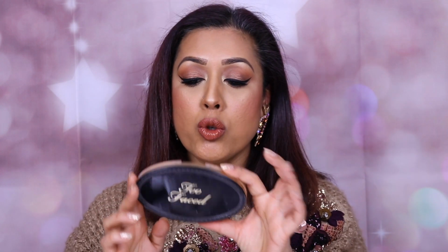So I'm going to start off with things from the beginning of 2020 that I really didn't like and then move on towards the end of the year. So the first one is this product right here by Too Faced. It is called the Turn Up the Light complexion enhancing highlighting palette, and I bought mine in the shade medium.